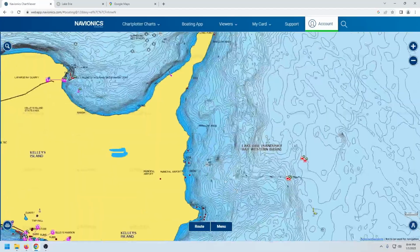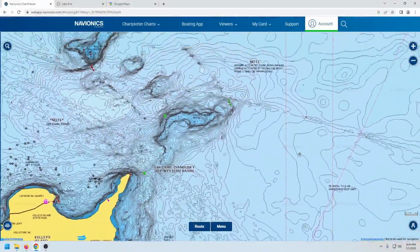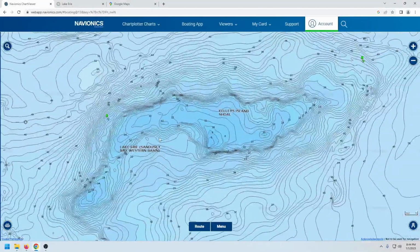So, all right, that's mainland Kelleys. Now let's cover the shoals. These shoals are pretty self-explanatory. What I do with Kelleys Island Shoal is graph the entire shoal until I mark fish, basically. Either live scope or I'm side scanning. Side scan, you can pick up fish pretty easy on this shoal.